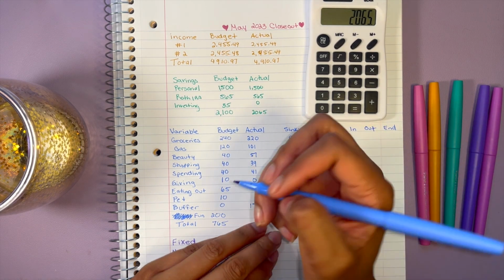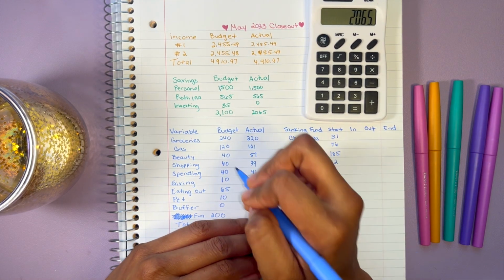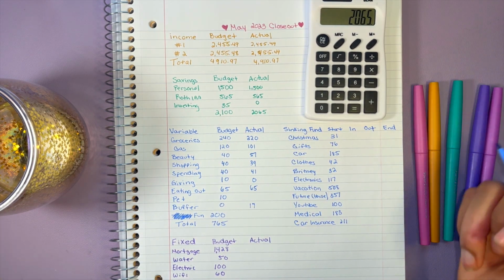Eating out, we came in at $64.59, but I'm going to round that to 65. So we did just perfect with eating out.